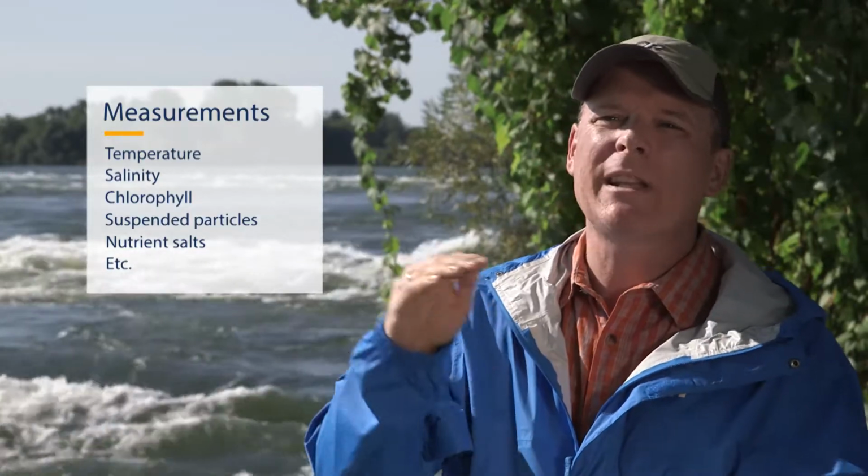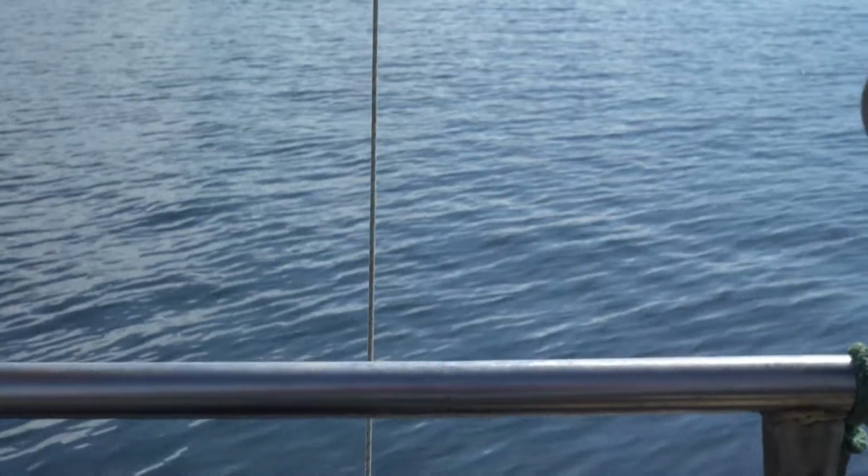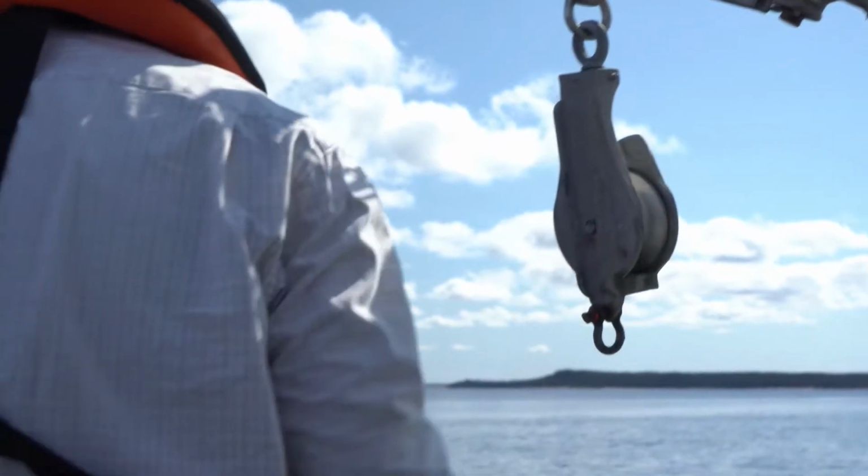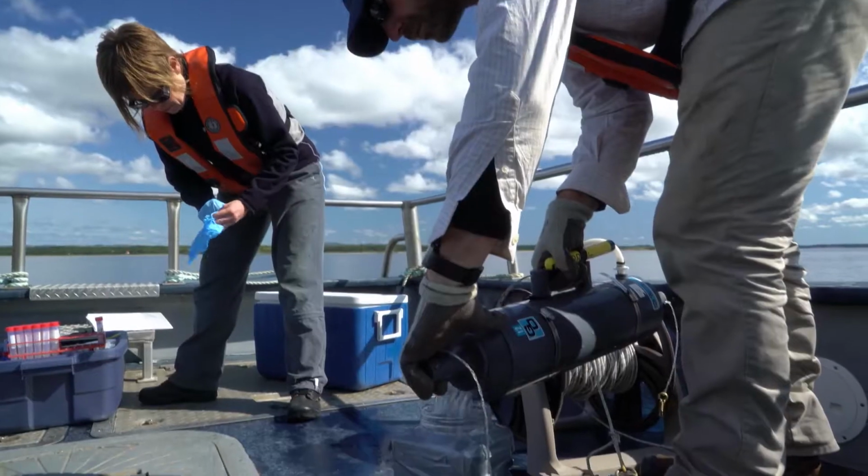We collect samples with bottles placed at different depths. We call them Niskin bottles. They're tied to a cable and dropped to a specific depth. We send a weight, called a messenger, down the cable. The messenger hits the bottle and closes both ends, trapping the water inside before it's pulled back up to the surface.